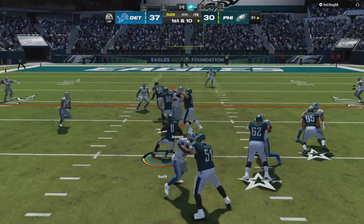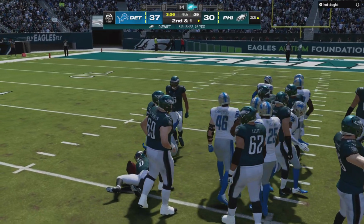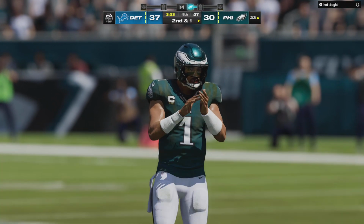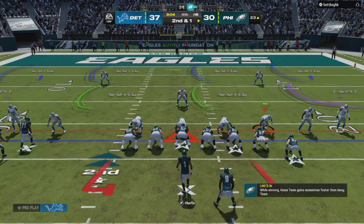Back to the running game with Swift. And this will leave him a yard short. Nice pickup of 9 yards on first down. From the 23, here's second and a yard.